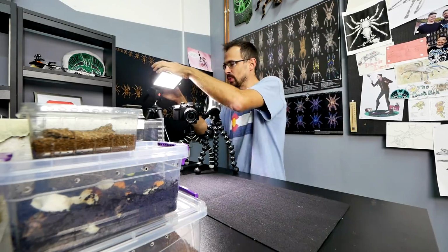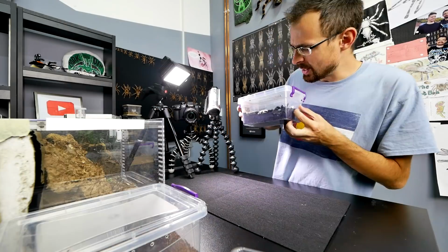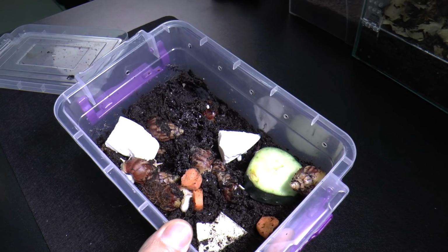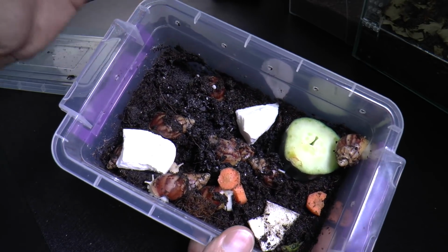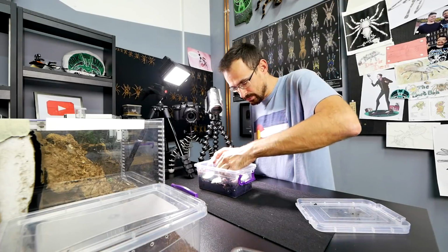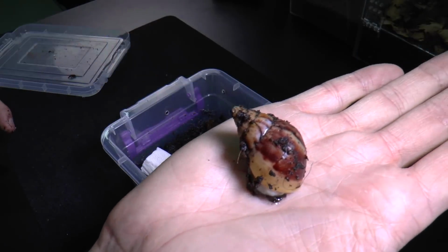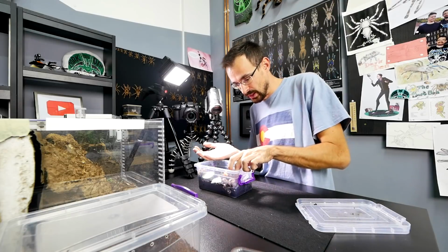And the first clip will also be an update. Technically a feeding video because one is eating, yeah. Here I have giant African land snails and I just want to show you how they increased in size, like substantially, just like in the previous video, they are growing extremely fast. I think this one is the biggest. Look. Check out the videos where I got this and you will see a huge difference. It's crazy how fast they are growing, really crazy.